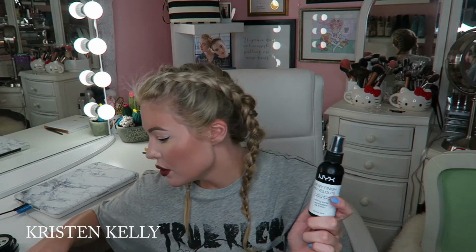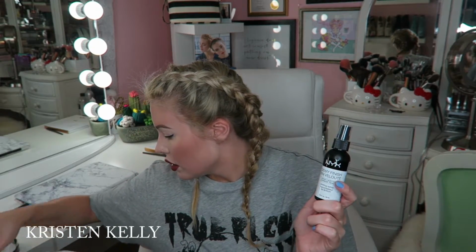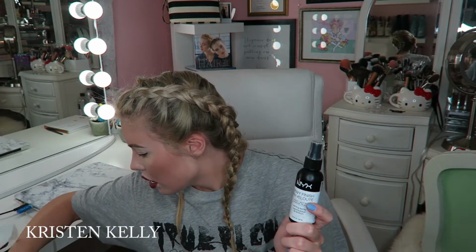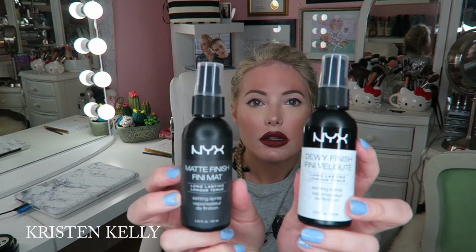What is this? So this is a dewy finishing spray. So after you do your makeup to finish it off. So this one, and then this one is a matte. So I got a dewy and a matte because you can always try them out. I was like, that seems like it would be really good. What is this? This is a Wonder Pencil in light clear. I don't know exactly what this is for. Oh, this is just to go around your lips or around eye makeup just to make sure everything is in there. Probably can't see.